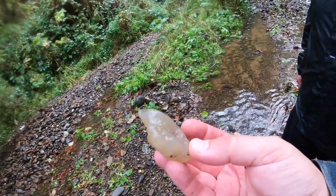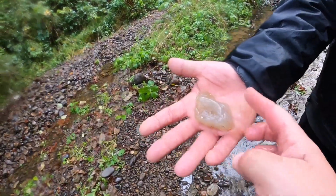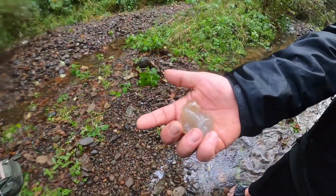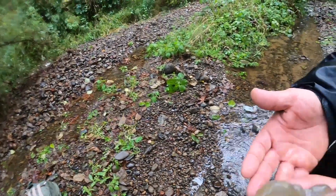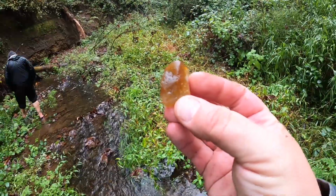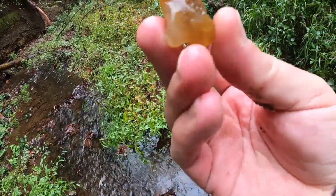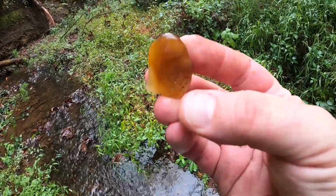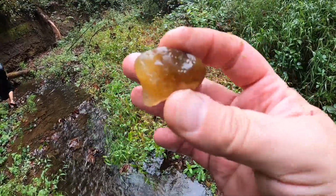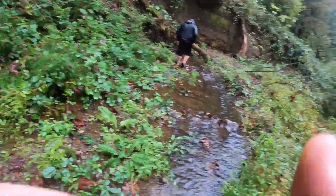Just digging around. Oh yeah. Big. It's a good size. Yeah, it's a big one. That's a hand comparison for you. Nice little chunky. Found a beautiful chunk, either some dark agate or some carnelian, something just beautiful though. Really pretty. I love finding this dark. Those are my favorite, the dark oranges and the smokies.